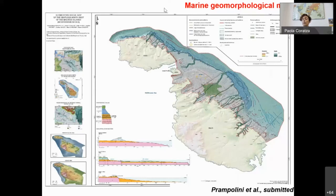In particular, I will show you the geomorphological map of the seafloor of the northeast portion of the Maltese islands. This map is at 1 to 500,000 scale, and is drawn over a 5 meter resolution digital terrain model.